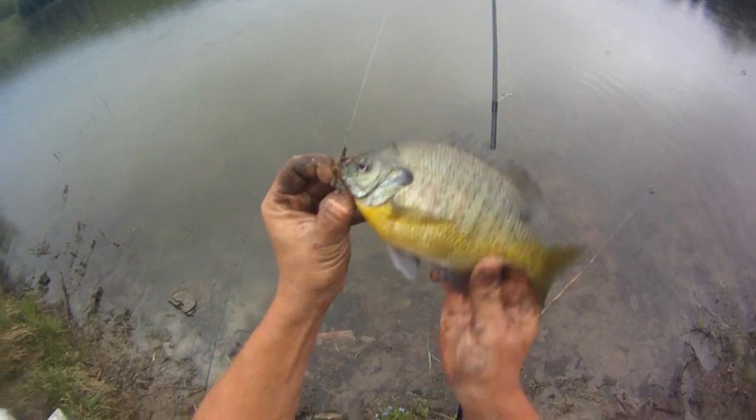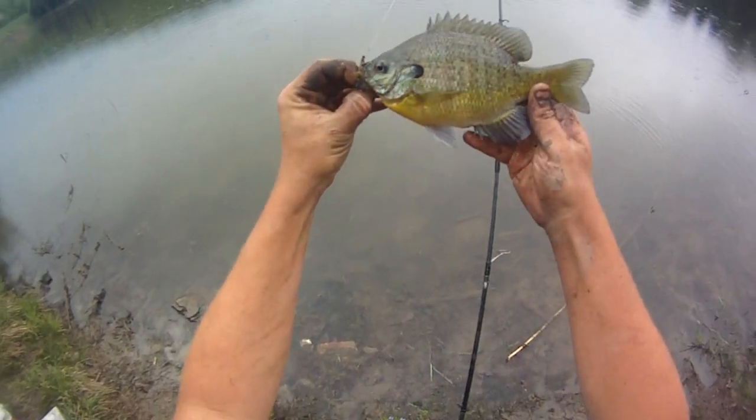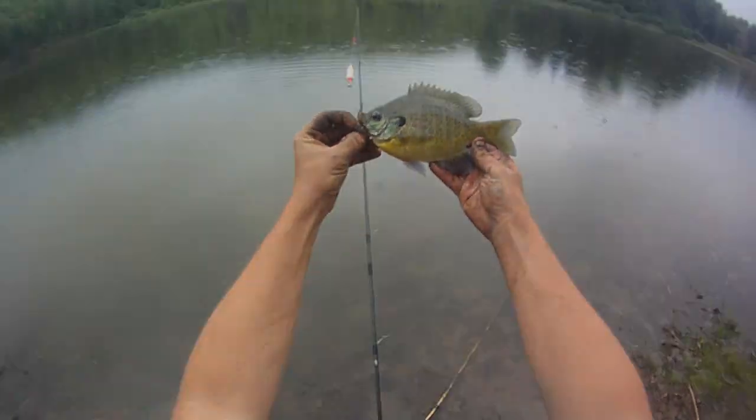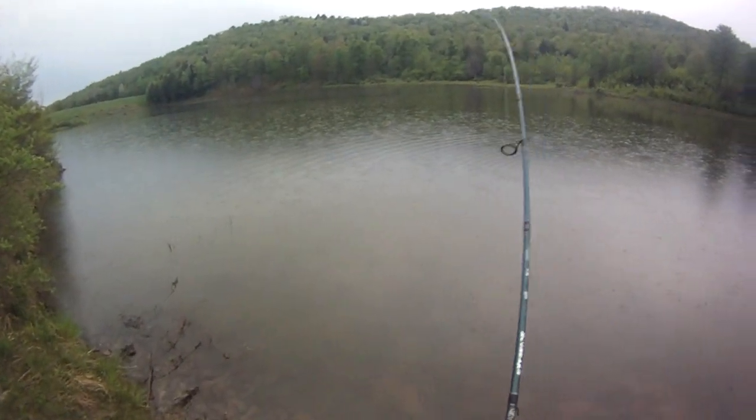This guy was right in close. You know, 8½, 8 3/4. Decent bluegill. This guy was way out there, deep in the transition, right in the deep stuff.